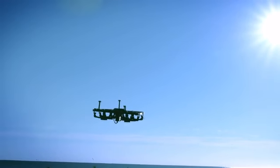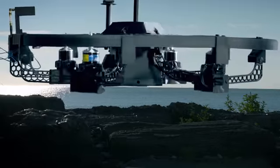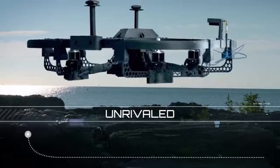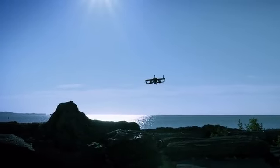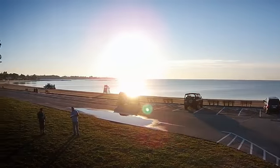FreeBird 1 is much more than a flying camera. Measuring 3 feet in diameter, FreeBird 1's advanced, patent-pending carbon fiber surround airframe offers unrivaled stability, strength, safety, and flight time in a single system. For aerial photography, FreeBird 1 accommodates multiple cameras with many flexible mounting options.